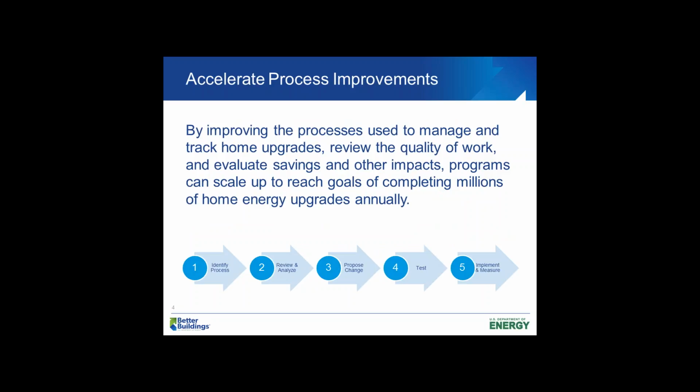Now, this is not something that's unique to home upgrade programs. It is common in business, and many organizations will look at their processes and take a step-by-step approach, reviewing specific business processes, proposing solutions to improve those processes, testing the solution, implementing it, and then measuring the impact. And those are the kinds of improvements we're looking for in home upgrade programs, and that's what the Accelerator will focus on.